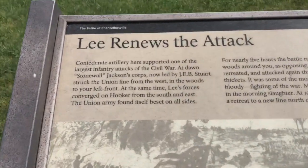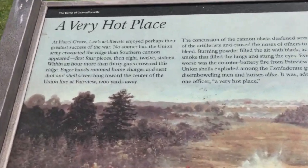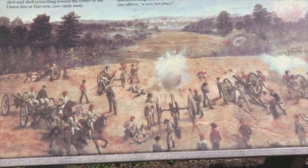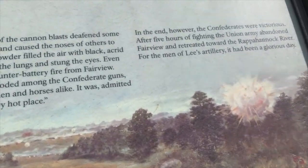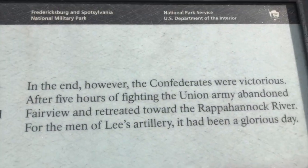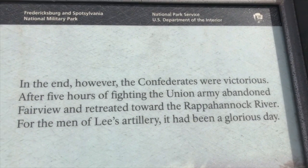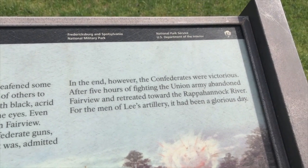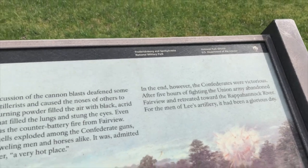Looks like they're refurbishing the pictures here, but this one says Lee renews the attack. A very hot place. There you go. Looks like the Confederates won this battle. In the end, however, the Confederates were victorious. After 5 hours of fighting, the Union Army abandoned Fairview and retreated toward the Rappahannock River. For the men of Lee's artillery, it has been a glorious day.